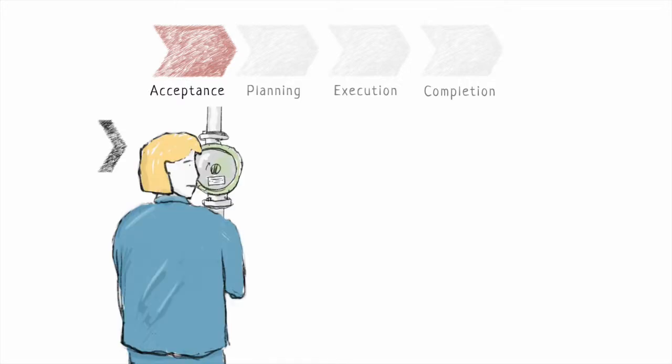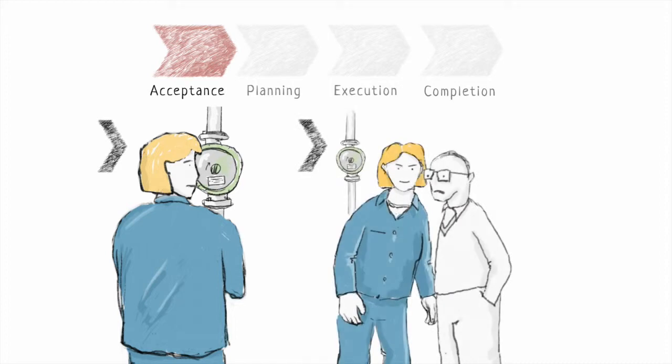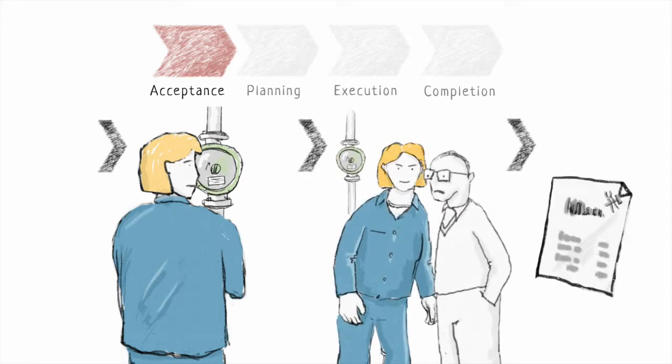Anna mulls this over a bit more. Of course, it's better if the trainees also learn using a live practical example. So, for example, they should experience for themselves how to install a heating circulation pump. But is that enough? Isn't that just one aspect among many?